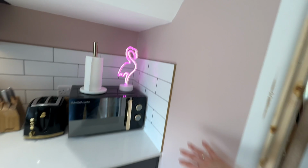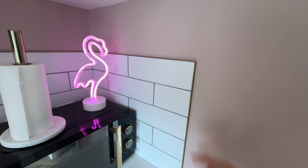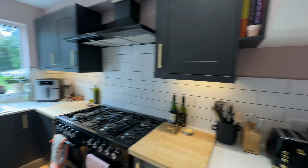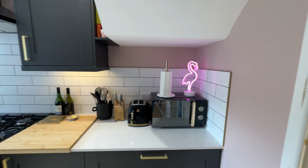And the tiles we got done by a local tiler. So pleased with this. It's got the brass trim. They boshed these tiles out in half a day. It was so fast. So I'm really, really pleased we paid for that, because I just don't think it would have been as neat if we'd done it ourselves.